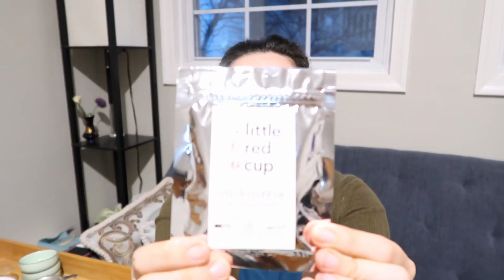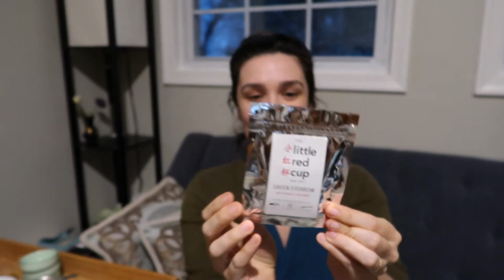Ooh, it is Little Red Cup Green Eyebrow Tea. That is interesting. Let's see what Nazanin says. This is a green tea that I tried when choosing teas for my second Steep It Real box. This tea gets its name from the distinctive shape. I'm a bit pickier when it comes to green tea, but I did like that it has a little bit of bite. I suggest starting with a small amount of leaves since the brew will be a bit stronger.